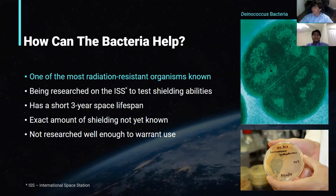Deinococcus is a radiation-consuming bacteria and is one of the most radiation-resistant organisms known. The exact amount it shields from radiation has not yet been found, as experimental results have not been consistent, but it has been proven to have some effect. It may be used to prevent radiation damage in the future.